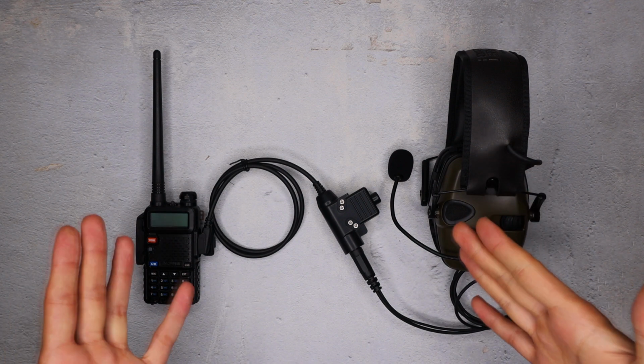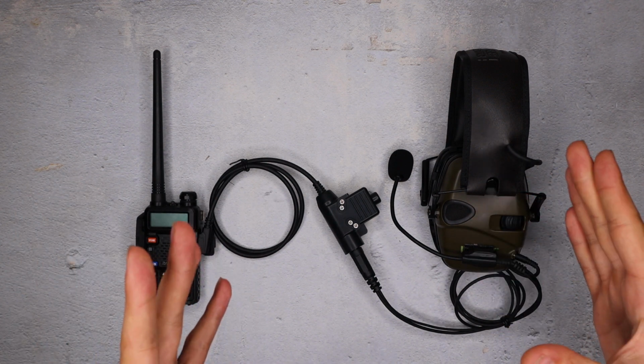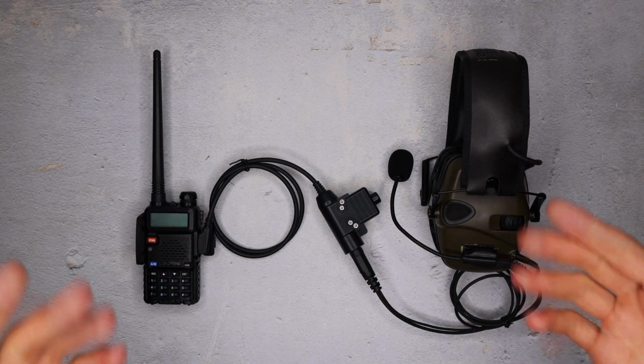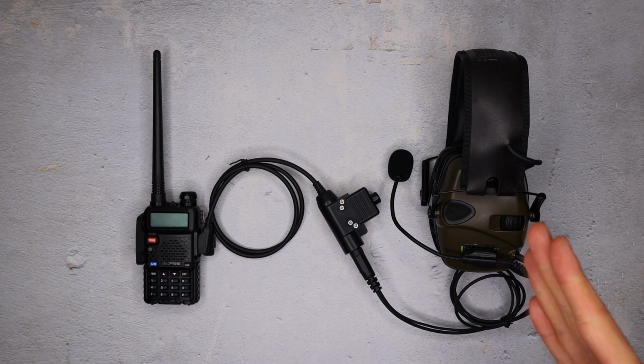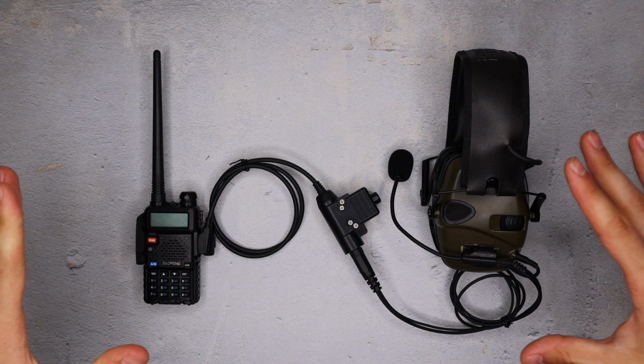First, what constitutes a tactical comms system in the budget range? Well, you have to be able to listen and talk. Pretty simple. So we've got the radio that allows that, the mic that allows talking, and the earphone that allows listening. That's all of our bases covered.